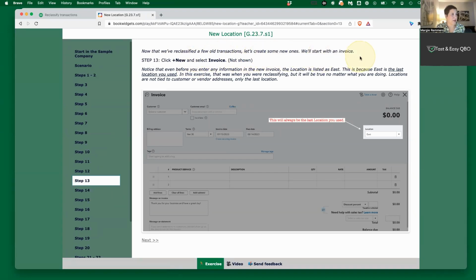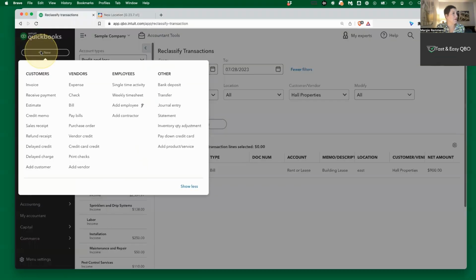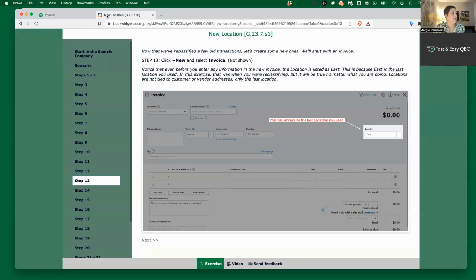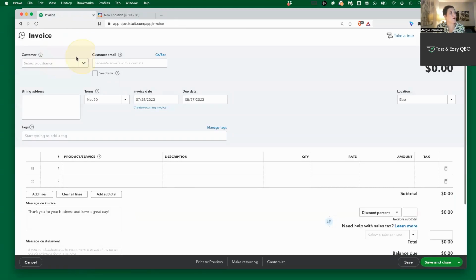We'll start with an invoice, okay? So we're going to click plus new and select invoice. Plus new, we're going to select invoice. Okay. All right, notice that before you even do anything on this invoice, the location is selected as East. The reason for that is because that was the last location that you used. So just now we used reclassify, and we reclassified something to the East location. And that's why East is showing up here.